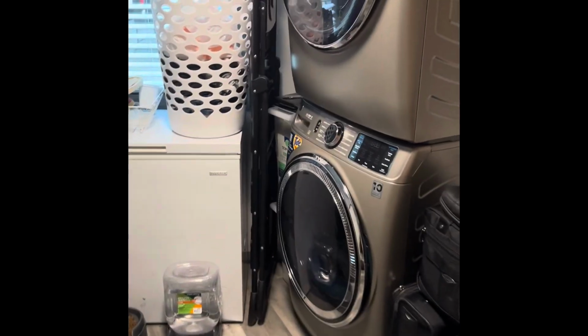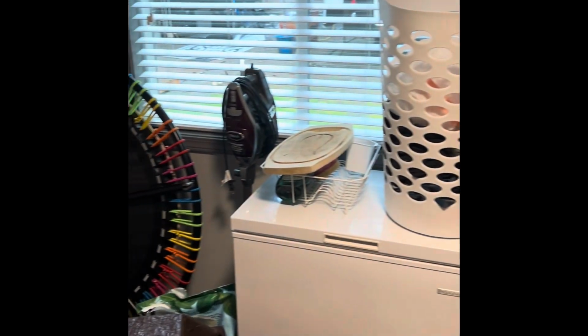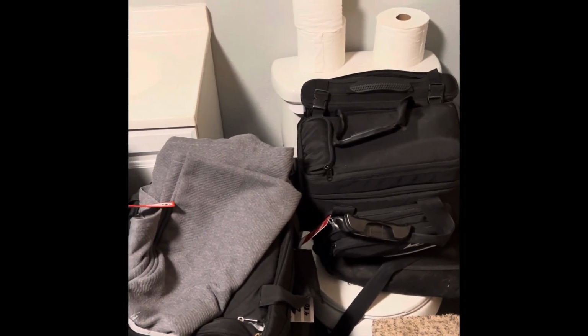And this is the room I was talking about in the back. Sorry, it's got a lot of stuff in here, but we're in the middle of moving. Another toilet. Fortunately, we got our luggage put on top.